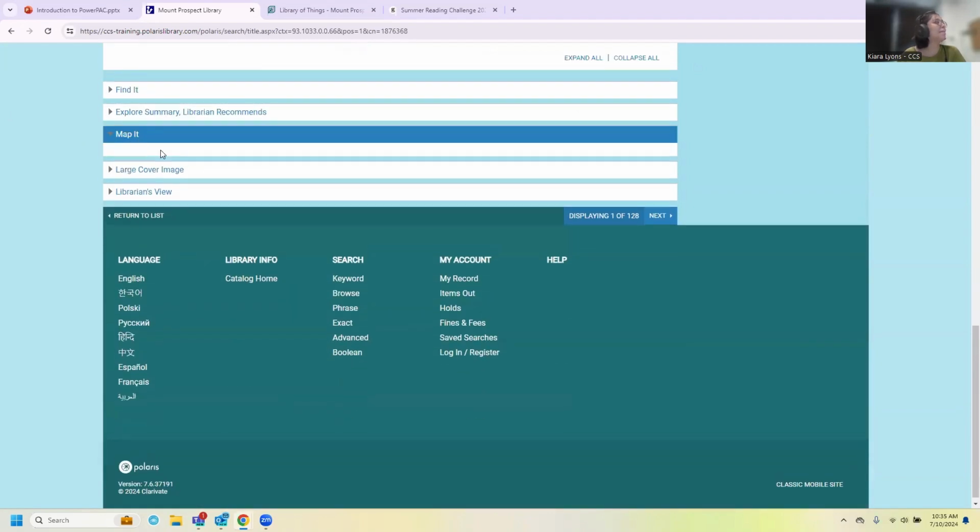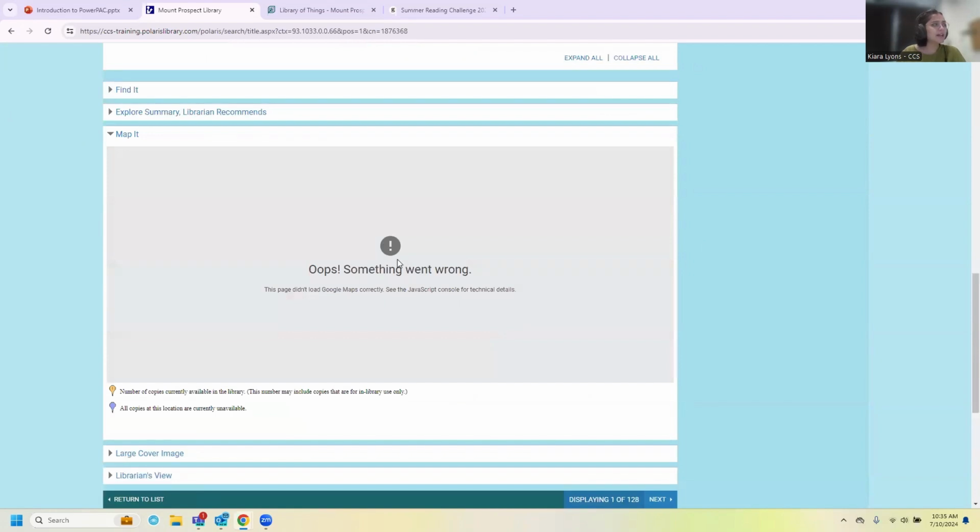Next, you can open up the map it function. And this has not been working for me, Mieko, if we could take a look. But this should show you. Go ahead. I would say we're still configuring with Stackmap, so hopefully soon.